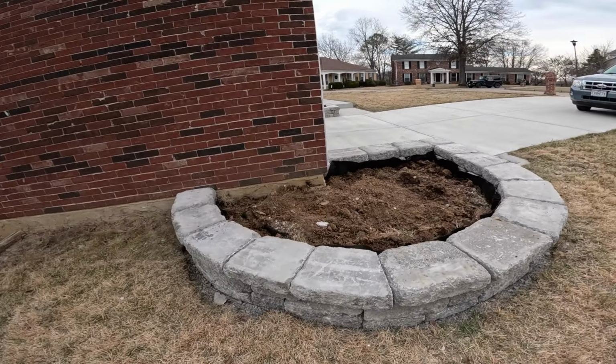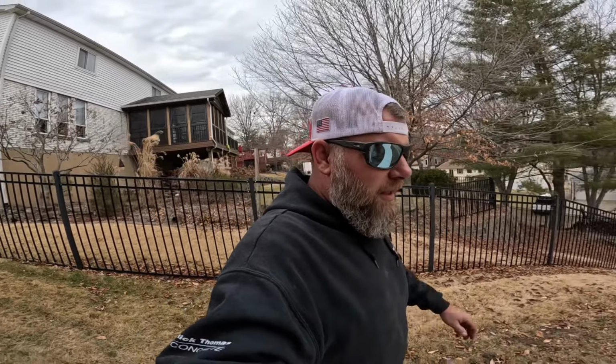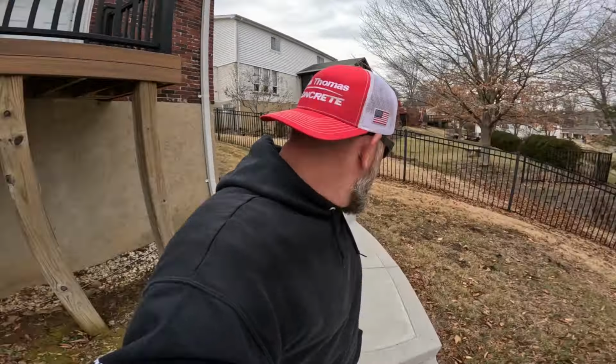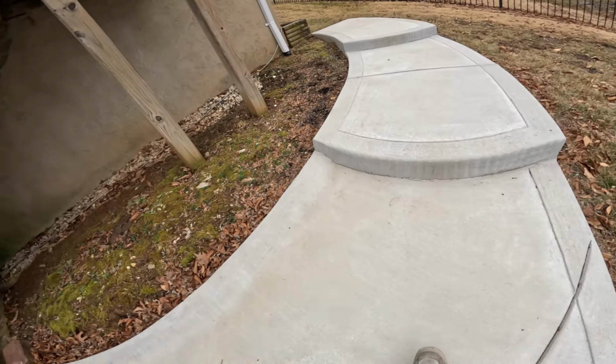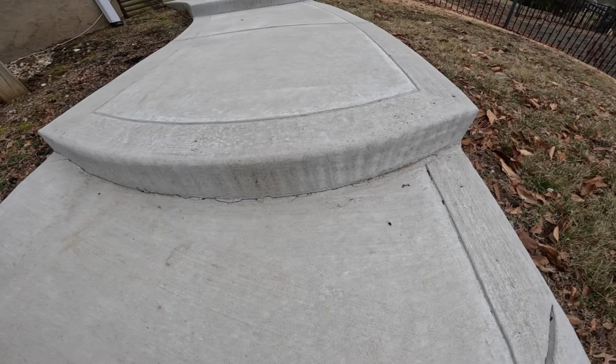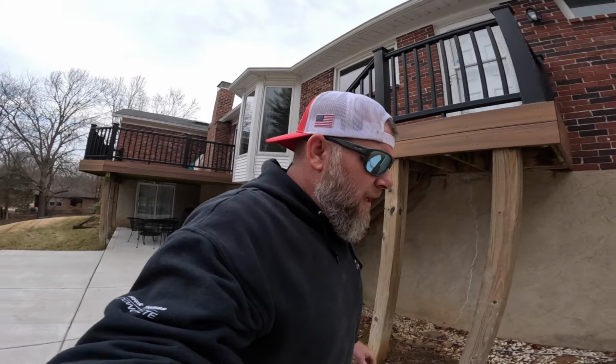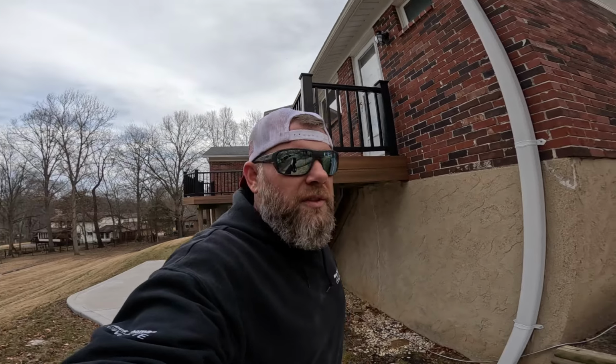Definitely happy with the way all this turned out. Like I mentioned earlier, we're also gonna come down here and take care of these throats. Just this one right here. It's not horrible, but I'll be able to grind that out with the little V grinder. And then I'll be able to put some caulk in there and throw some silica sand on it, and it'll look like it's supposed to be there.